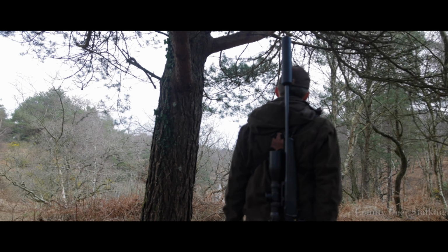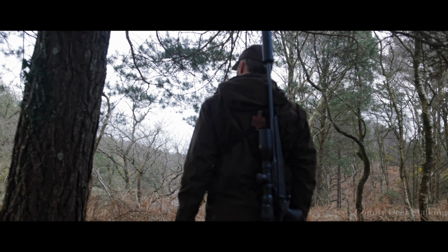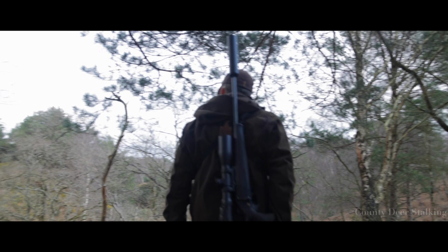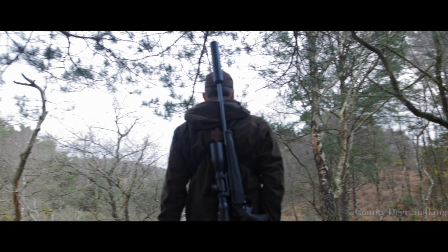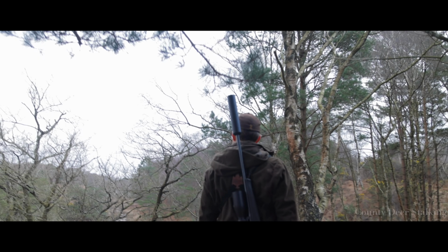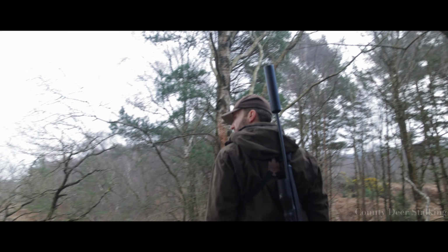With deer numbers running so high, it's essential that some of these animals are culled. And all the animals that are culled go straight into the human food chain. Venison is a healthy, sustainable, free-range, non-intensively reared wild meat.